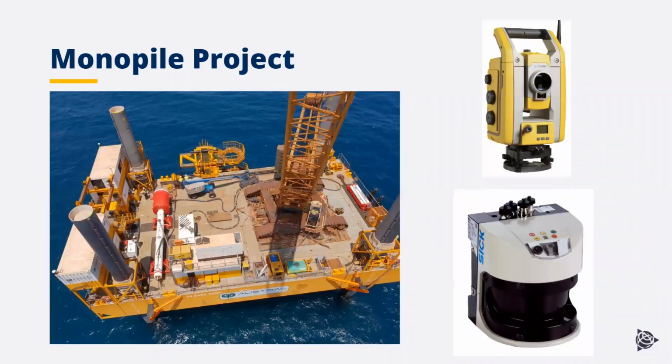Here's another example, a different type of use case. This is a Monopile project down in Australia. This is ongoing, and regrettably, I don't have metrics here to share with you just yet. But this is another example of how technologies are used to enhance accuracy. These guys are using a variety of laser devices to help them ensure the attitude of the pile is the way that they want it to be as the crane is lowering the pile through the upper and lower collar, which you can see visible there on the top side of the image.